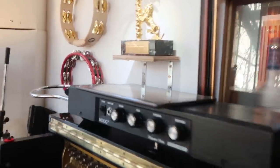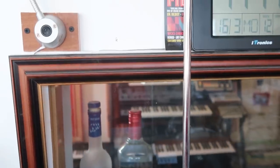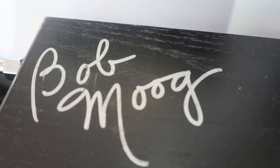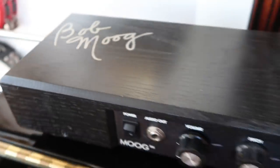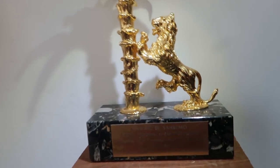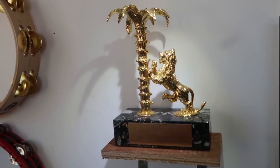This is a mug. Etherway. It's a theremin. Yeah, you get it? And this one is signed by Bob Moog himself. How rare is that? This is my iPad. I actually don't make a lot of use of this. You can see there is so much dust. And this is my Italian pride.